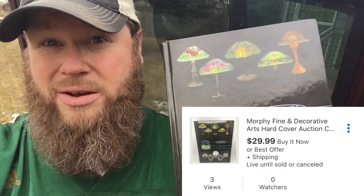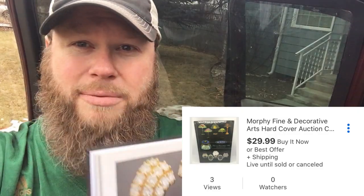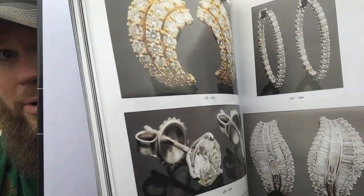I got this, it was just a flyer. I don't know, it's going to take a while to sell. I think it was $1. It is Morphe Auctions Fine and Decorative Arts for December 12th, 2019. So it's just a book full of a bunch of expensive stuff. But it's like a coffee table book and people like looking at it. There we go. See? Pretty stuff.